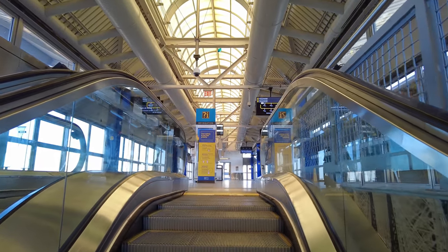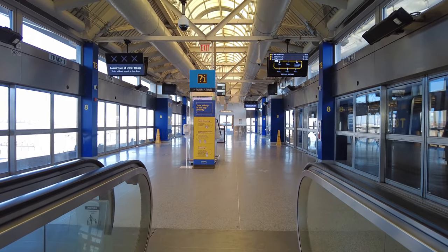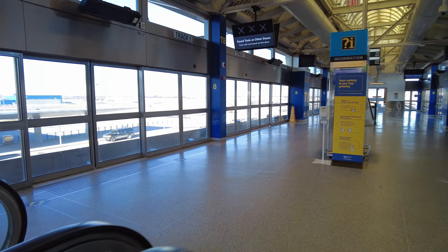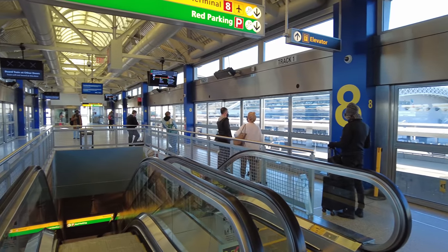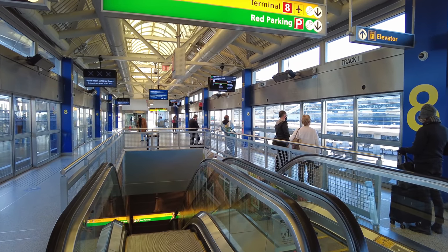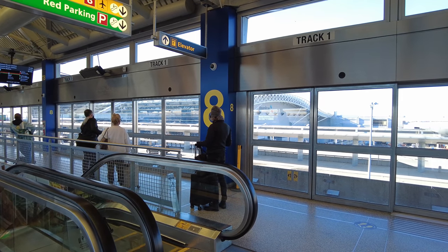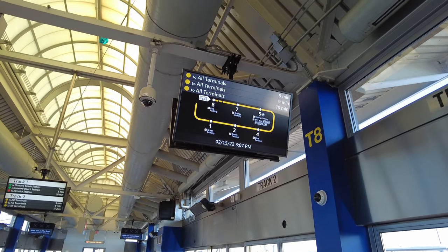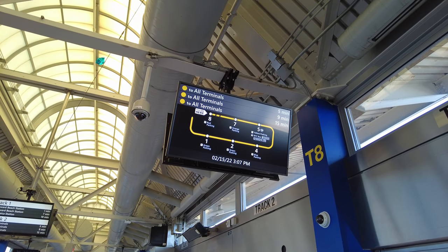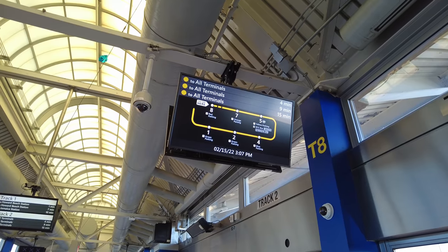Now here's where it gets a little bit tricky. There are 2 different AirTrains. There are 2 different sides of the AirTrain. This side over here goes towards the Howard Beach and Jamaica stations. And then this AirTrain over here only serves the airline terminals. You can see the route map. It just goes in a loop: 8, 7, 5, 4, 2, 1, and then it starts over again.